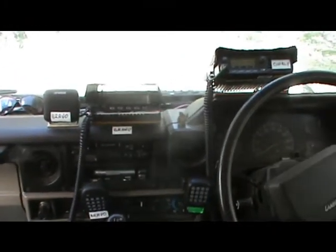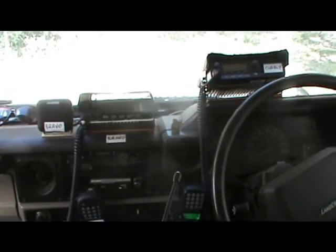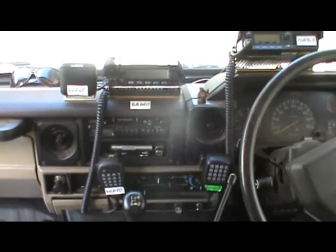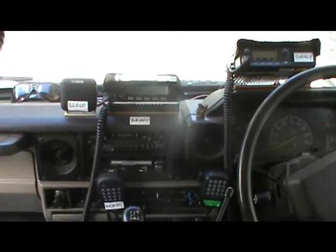I find them essential. Yes, it's modern technology. Good for short to medium term, as long as you've got some form of powering it off the vehicles or something like that. I can also hook up an external antenna to these radios if I wanted to give me a bit of extra range.